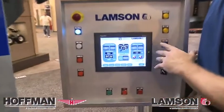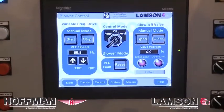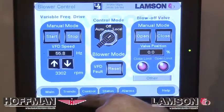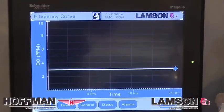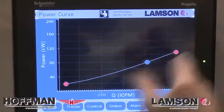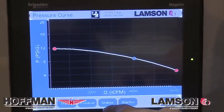So for example, this is a swing arm arrangement that we have. This happens to be for a customer that has a Lamson installation, and they've upgraded 3 of these in their plant, and we're able to save them a tremendous amount of power consumption. But there's a lot of neat little features in here. We can look at the trending of DO, dissolved oxygen, and see how that's going on. We can look at your power consumption and monitor that, and we can check your pressure rating to make sure you're hitting the system load of the design of your diffuser system.